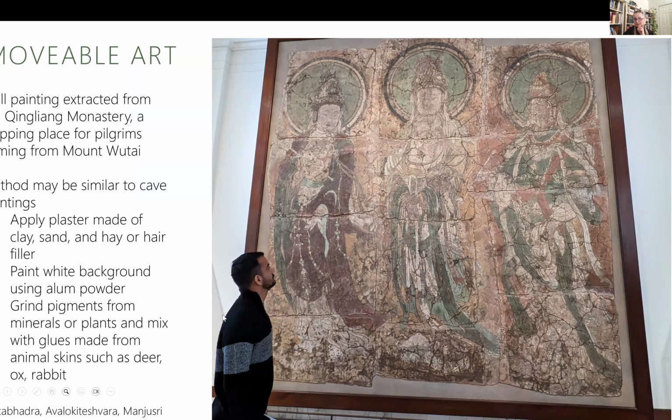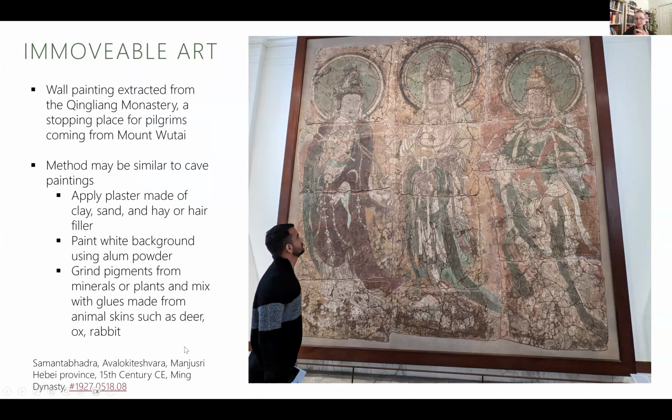The method of making these things is probably very similar to the cave painting style that became very prevalent in China. And we actually had an opportunity to make some replicas of this by hand, myself and the folks in my cohort. So the first thing to do would be to find an appropriate piece of wall, stone, or a plaster wall that was already there.